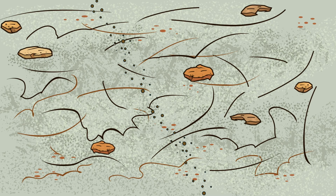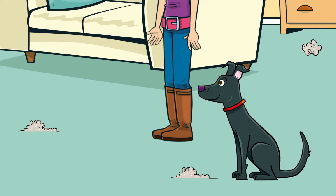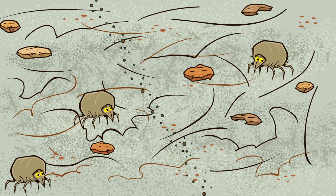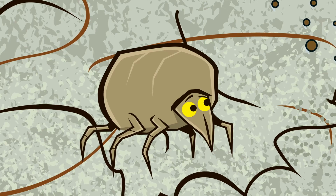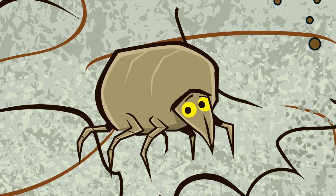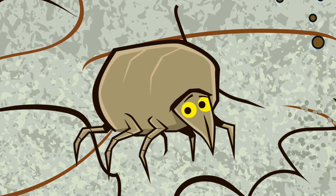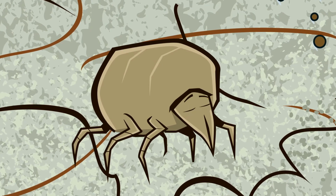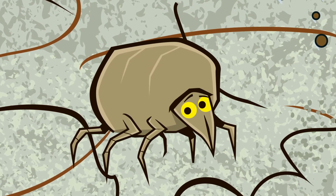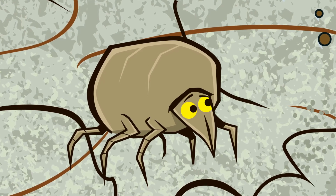In fact, pet dander and human skin cells make a tasty treat for another dusty character, dust mites. Dust mites are too small to make a sound or even be seen, but these microscopic pests thrive in humid environments like our homes. As well as making home in your carpets, they also like to live in your bedding and on curtains. Now, whilst they don't bite and generally mind their own business, they can also cause allergic reactions.